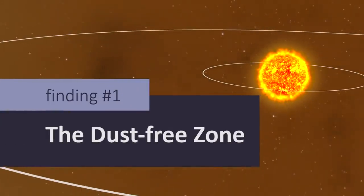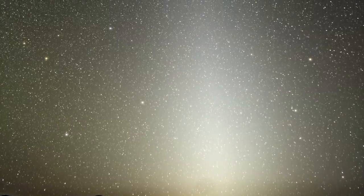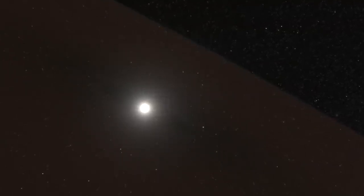We've long known that space is full of cosmic dust. We can even see the dust from Earth because it reflects sunlight. Parker saw evidence that the dust stops at an estimated 3.5 million miles from the sun. As the dust gets closer, the sun vaporizes it, creating a dust-free zone surrounding the star.